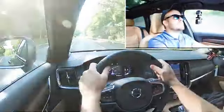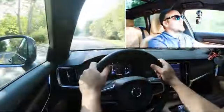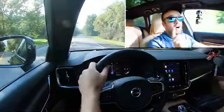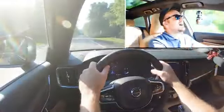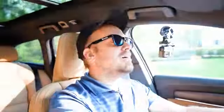As far as braking feel goes, let's go ahead and hit the brakes here. Wow, that is brilliant, man. That isn't always the case in all Volvos, but with the V90, the braking feel is definitely on the firm side. It does instantly bring you to a stop. So wonderful braking feel on the V90. Volvo, you did an excellent job with that.